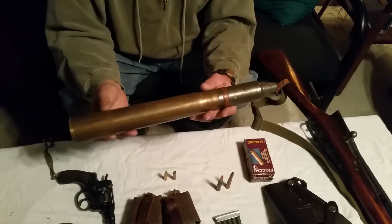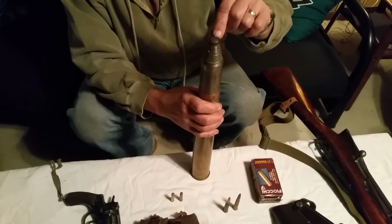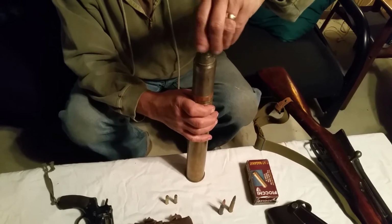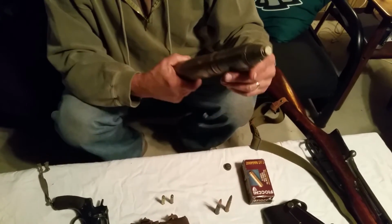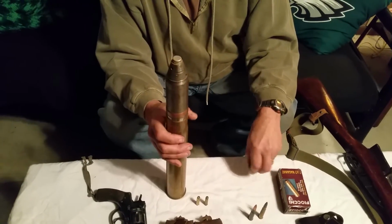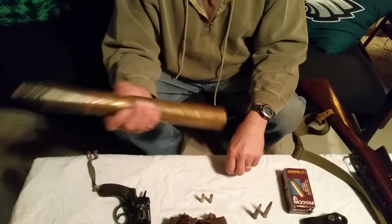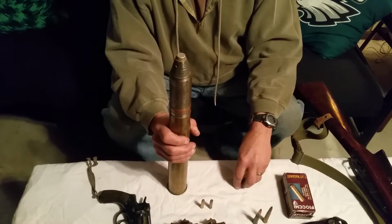It's complete, and it still has the safety cap on it. It's all depowdered. There's no powder. I can show you, but it still has the safety cap. Before they would shoot, they would take the safety cap off, and now it's ready to fire. When I was in the Army, I was field artillery, and all of our shells had caps on them. Then you had to tighten the fuse down. You could put different fuses on it: point detonated, timed rounds, all kinds of different fuses.